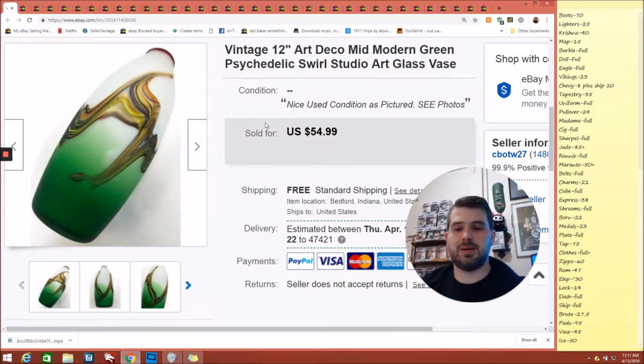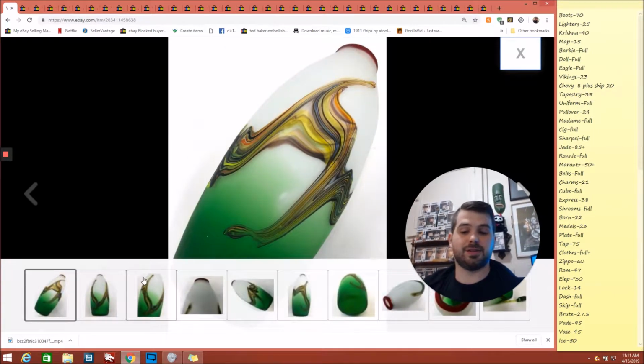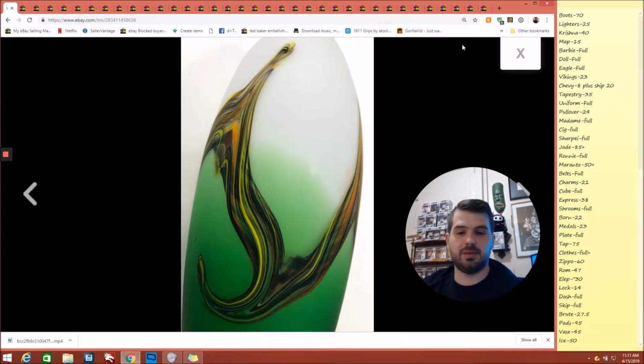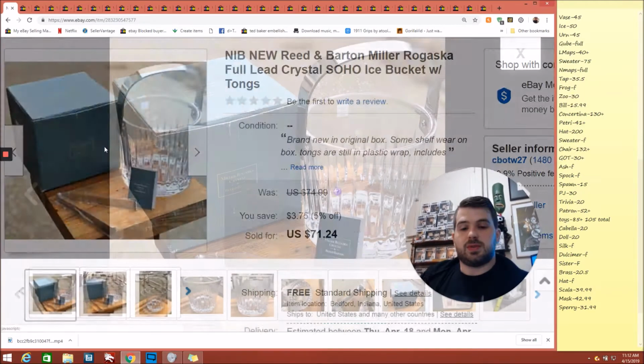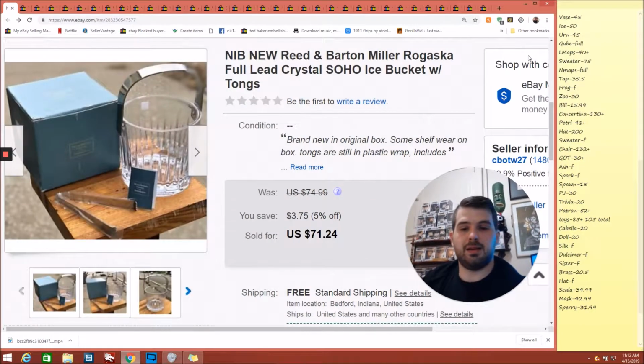Next, we got this Art Deco vase. I bought this at the auction because I thought it looked cool. Swirl. And I got 45 bucks out of that one. Cool. Ice bucket. I think I paid $3 for this. And I got 50 bucks. Free shipping.